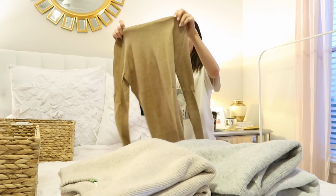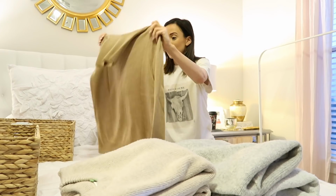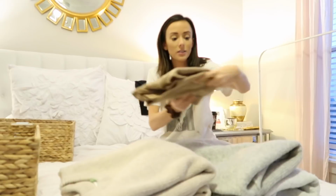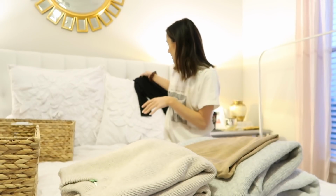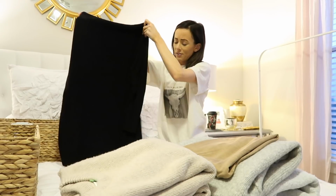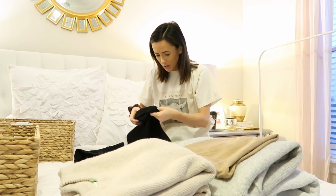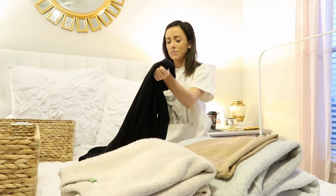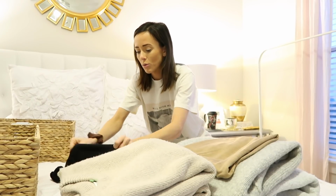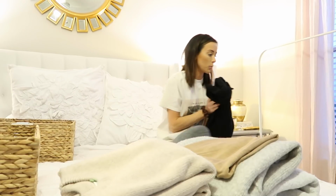This is a top that I actually have been wondering where it was, but it was at the bottom of this basket, so I'm really happy to have this again, and I'm going to make sure that it doesn't get put away like that again. And this is one that I need to make sure I don't have. Where is this from? Oh, you know what? I don't even really like it. This is actually really good quality because it's cashmere, but I don't like the roll neck or turtleneck at the top, so I'm going to put this in the sell pile.